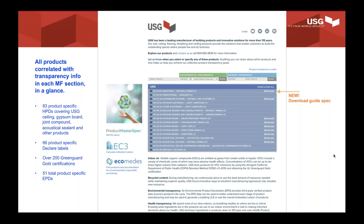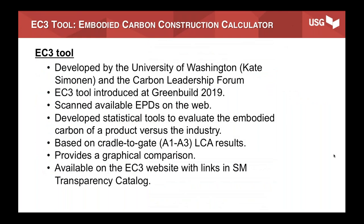This gives you a snapshot of the Sustainable Minds website, highlighting the USG and where we can find things like the drywall specification panels. Finally, and Justin mentioned this, the EC3. I cannot overemphasize the importance of this.